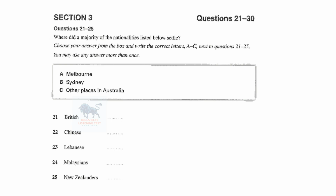Really? Do you have any idea why the Chinese and British have such different settlement patterns? Well, not really. Sometimes it's hard to find out exactly why people choose to live where they do. There's a thriving Lebanese community in Melbourne, but more than 7 out of 10 people from Lebanon were drawn to Sydney. I see. So you've covered groups from Europe, East Asia and the Middle East.